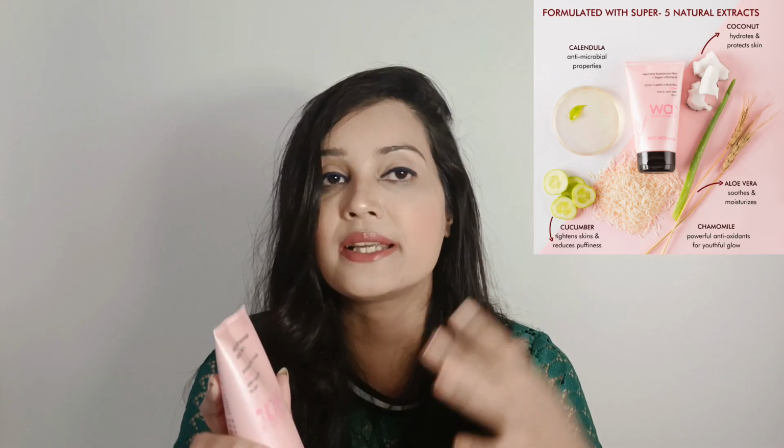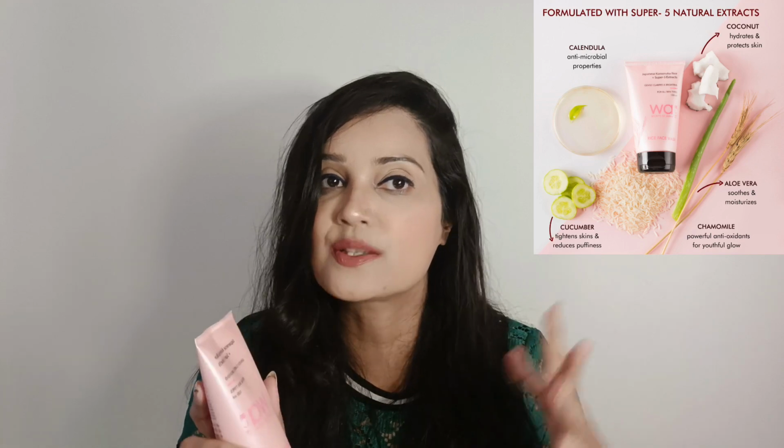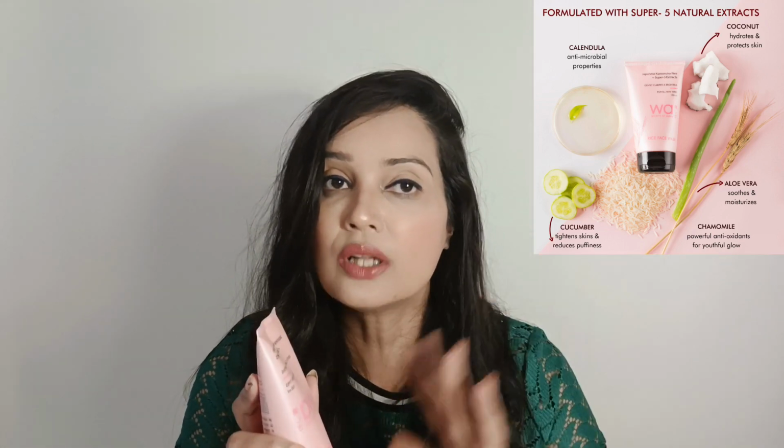It has super 5 extracts, and the super 5 extracts that they're talking about is the cucumber extracts, aloe vera extracts, chamomile extracts, calendula extracts, as well as coconut extracts. Now, all these extracts really help in gentle cleansing, and it also has some brightening properties. So this face wash claims to be a gentle cleanser with some brightening properties because it is loaded with essential vitamins. The coconut extracts, which has gone into this, right, it gently hydrates and protects the skin.